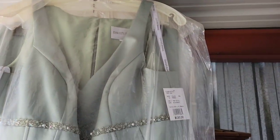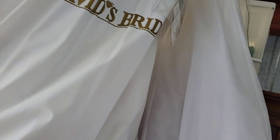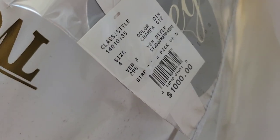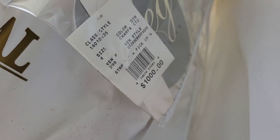All right, this looks like it's brand new from David's Bridal. Look at the price tag right there, $130. I'm assuming this is a wedding dress in here. Holy smoke! Did you see that? Holy smoke, $1,000 price tag? Man, guess I'm gonna have to try to sell this in the auction.